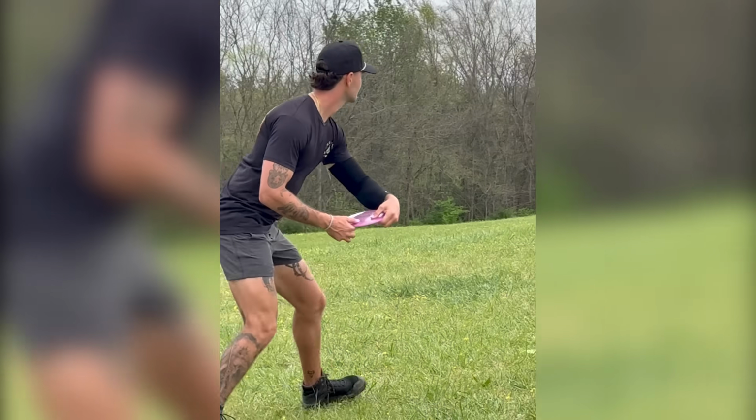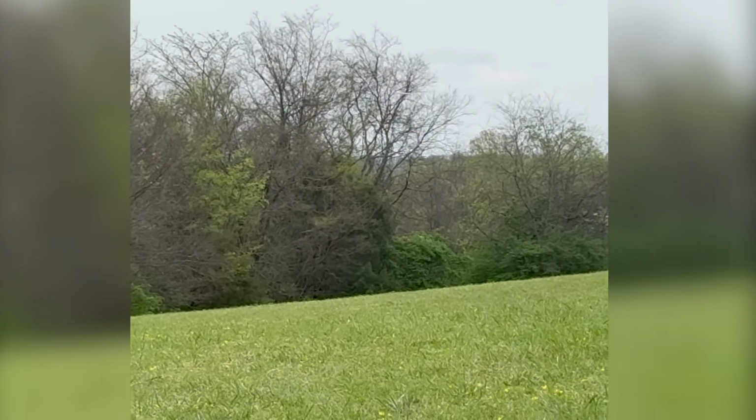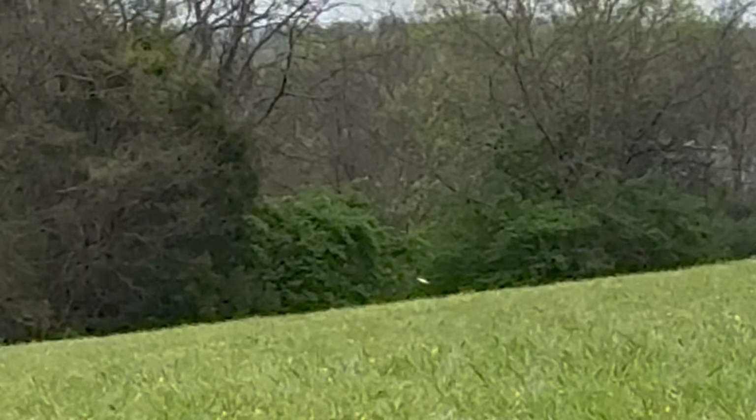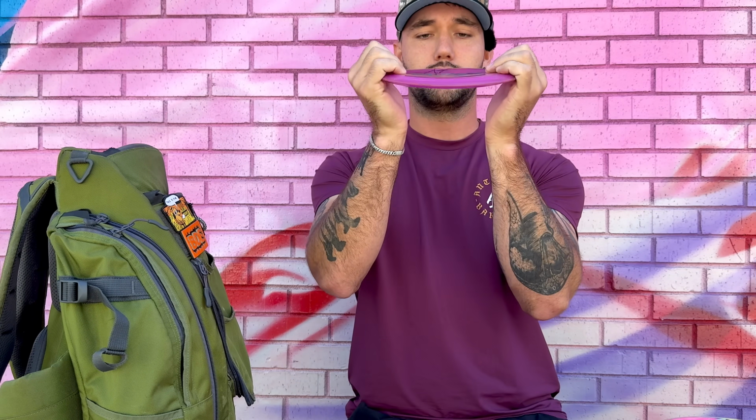So this thing comes out when you know you need a disc to not turn over, and you know you need a disc to maybe go about 300 to 400 feet. That's this thing. Super overstable. I challenge anyone to try to throw this thing over 450. If you can, you know, I might just give you something cool, but this thing really only comes out when it's super windy, or I just need something to dump, stay in bounds.